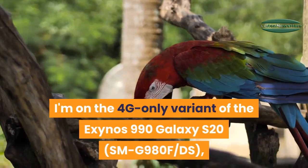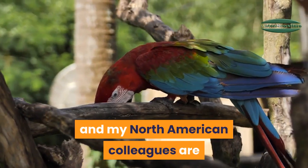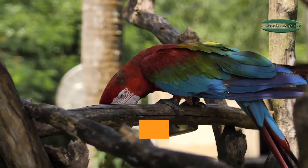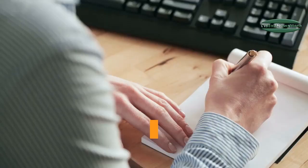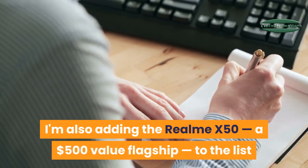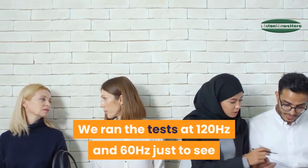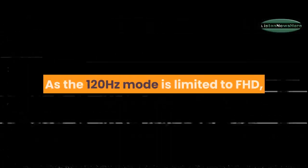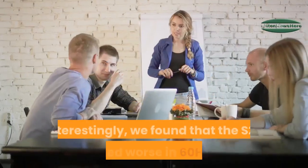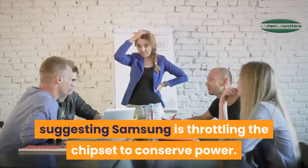I'm on the 4G-only variant of the Exynos 990 Galaxy S20, SM-G980F/DS, and my North American colleagues are using the Snapdragon 865 versions. Era Wagoner has the regular Galaxy S20, and Andrew Martonik is using the Galaxy S20 Ultra. I'm also adding the Realme X50, a $500 value flagship, to the list as a baseline for the Snapdragon 865. We ran the tests at 120Hz and 60Hz just to see if there was a noticeable difference between the two modes. As the 120Hz mode is limited to FHD, that's the resolution we used for 60Hz as well. Interestingly, we found that the S20 performed worse in 60Hz mode, suggesting Samsung is throttling the chipset to conserve power.